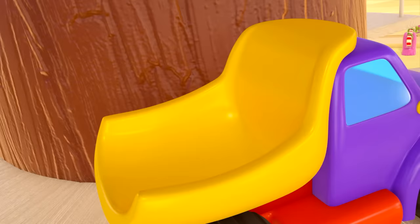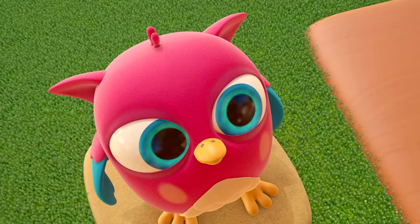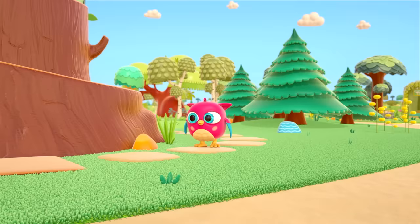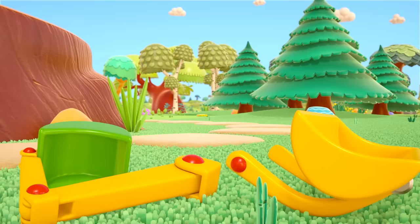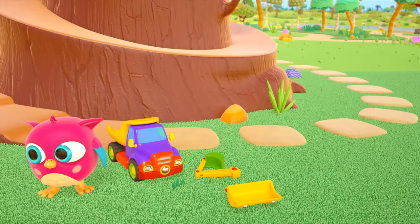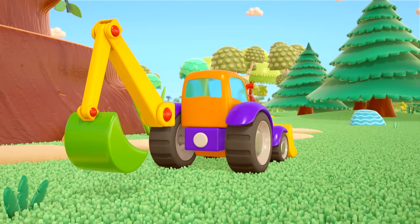Peck Peck's loading the dump truck with parts for another toy. Three, two, one. The dump truck's come to a stop. Time to unload it. There's a bucket. You can fix that to a toy tractor. And there's another bucket. And there's the tractor. Let's fix one bucket to the front and the other bucket to the back. All done.